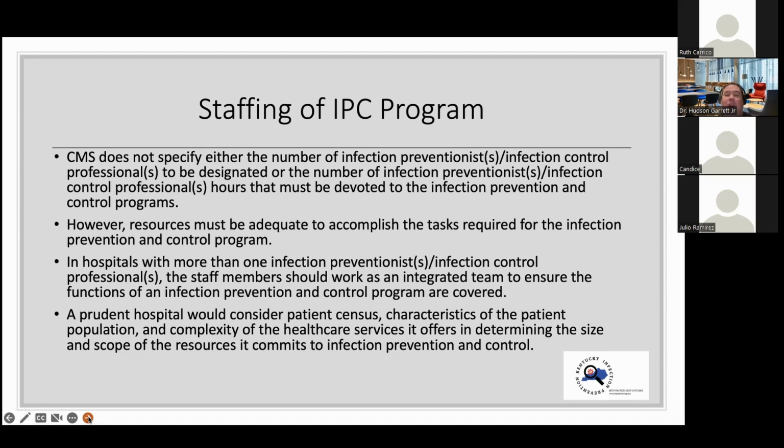But again, we're not going to be able to dictate to our leadership team what the requirements are for staffing. And so we want to look at the types of patients that we serve, the sort of services that we offer, the throughputs that we have, whether it's inpatient versus outpatient, and then determine whether or not our complex system has enough resources in order to do this.